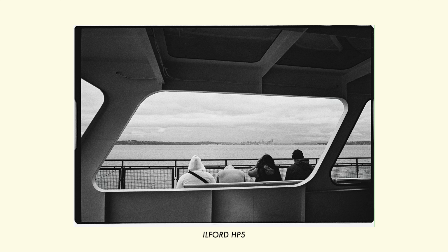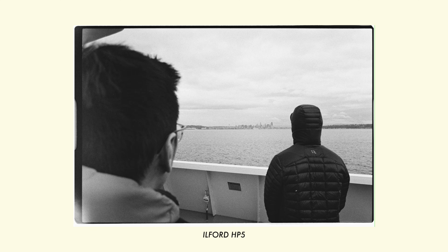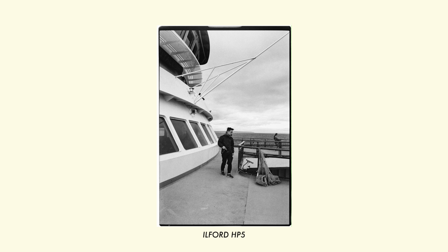I forgot to mention that the black and white roll that I was shooting was HP5. This is, I think, my first time shooting this film, and I understand why it's so hyped. It's got just a really nice grain structure, it's super flexible, and when you want to edit your pictures after, you can make them super contrasty and moody, almost like Tri-X, or you can make them super soft like other black and white films.